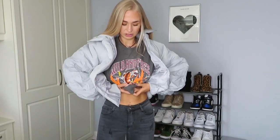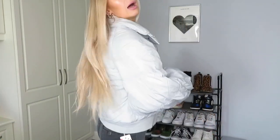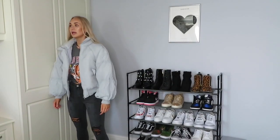Oh god, this is blooming massive. Wow, this is huge. Right, one second. Let me try and give it a good, honest judging. Let me just tuck that in there a moment. How do I feel about this coat? I feel a bit frumpy. Like, I feel like I look huge in it. I feel like it adds about 4 stone onto me. Yeah, I'm not a big fan of this coat.